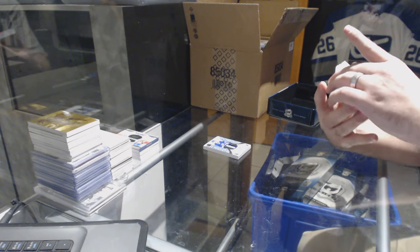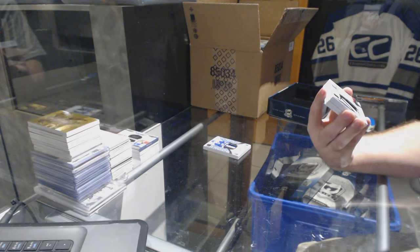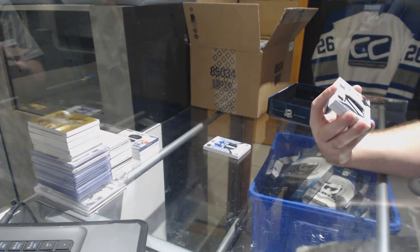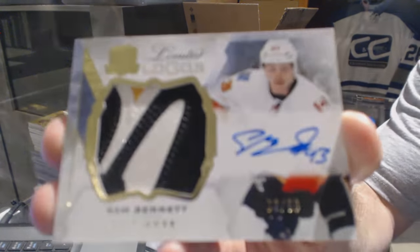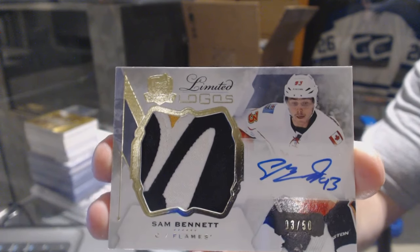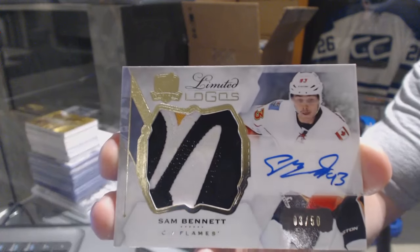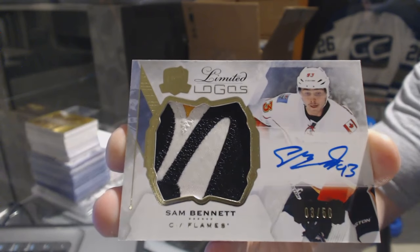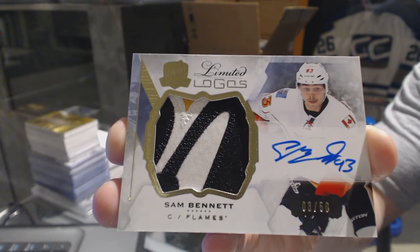That's pretty. Number 3 of 50. Limited logos patch auto for the Calgary Flames, Sam Bennett. 3 of 50, Sam Bennett.